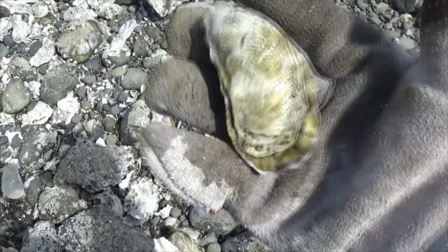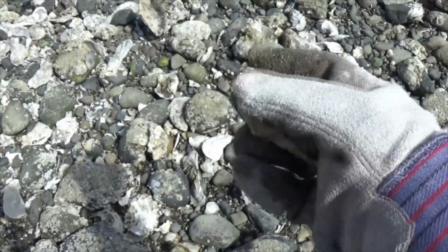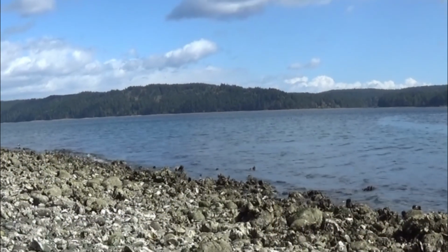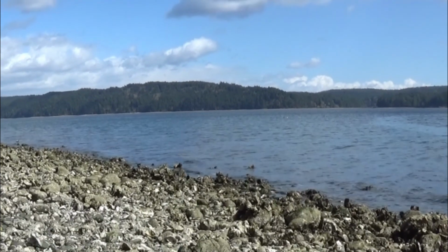So to me, that's like a perfect oyster. It's 3 inches long. Look at that. What a beauty. That is a limit. Well, we did it. Best get to two-stepping. Woo!